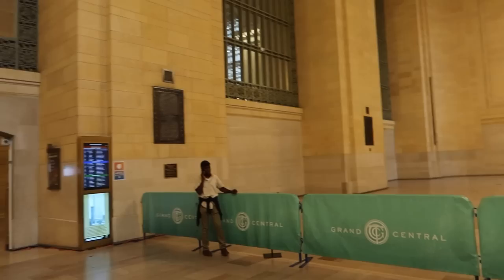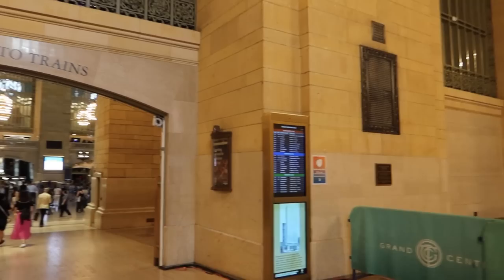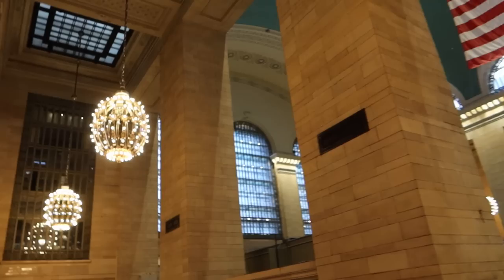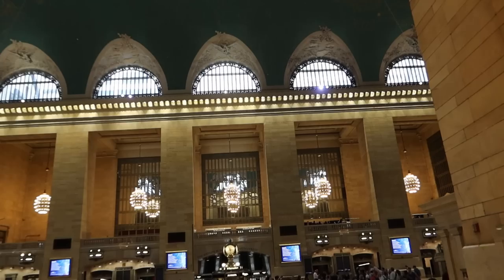What do you think to this today, Charlotte? This is impressive, isn't it? It is, yeah. Never seen it in person before. Though it's worth coming off for a walk into here. Massive US flag up there. Oh, wow. This is quite something. Look at the chandeliers as well. Just the size of it in here. This is incredible.